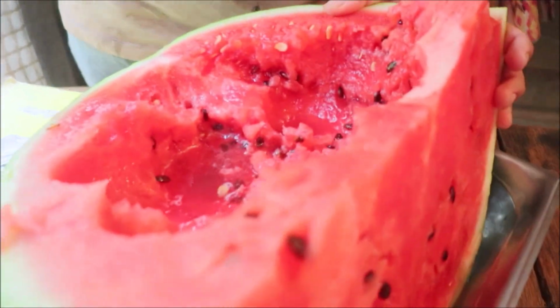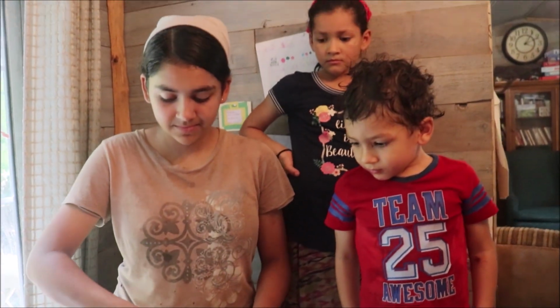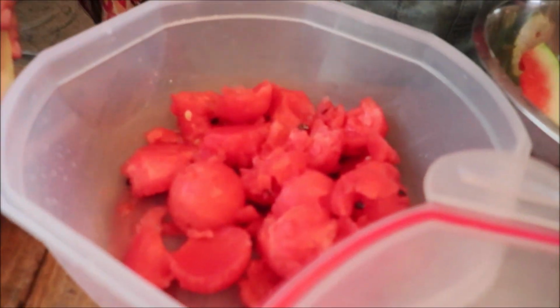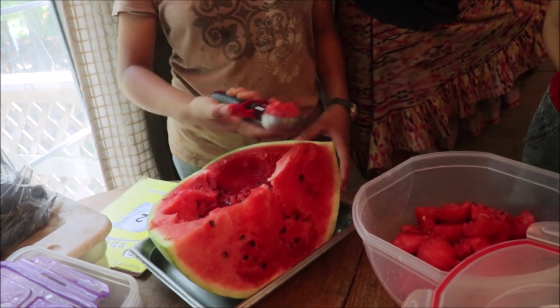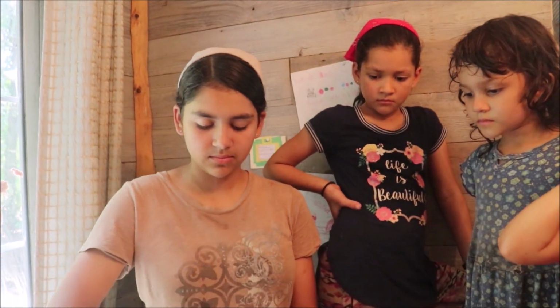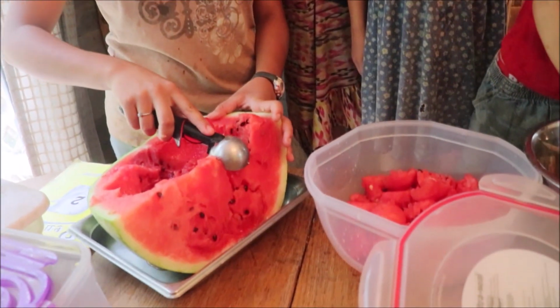Get all that juice in there too. It's really a juice. Living up to its name, huh? Watermelon? Juice melon? I'll put the juice in here. Cool. I suggested to her she just run a blade across it a bunch of times and let all the cubes fall out and then use a spoon to scrape it. And she says, well, Dad, I could just use an ice cream scoop. And I'm like, yeah, you're right. Good idea, Pinky.